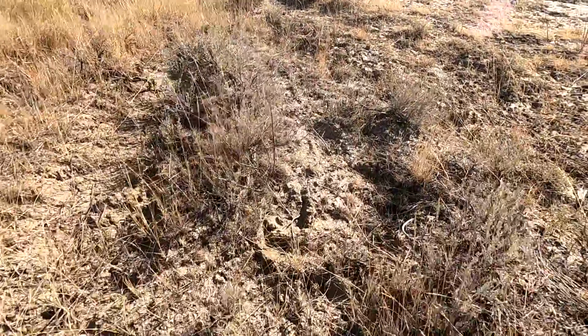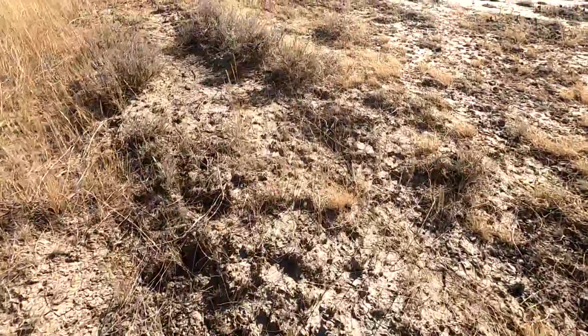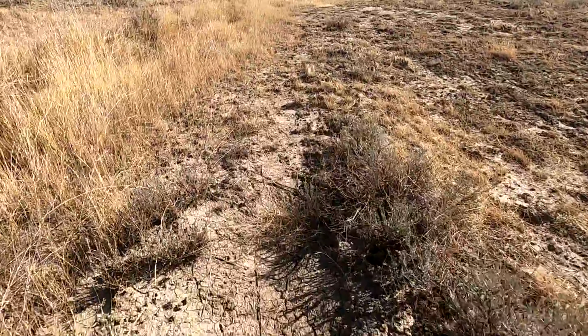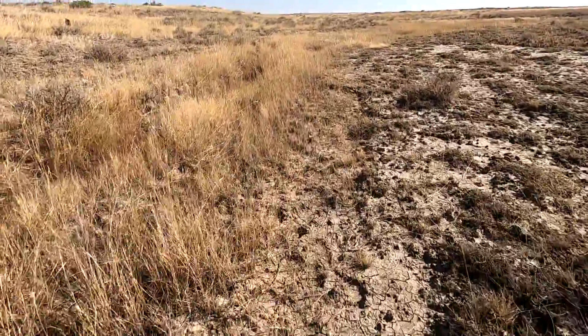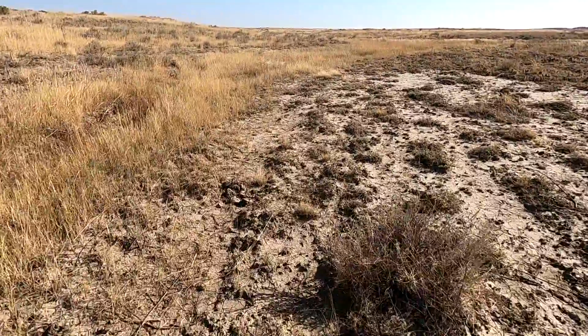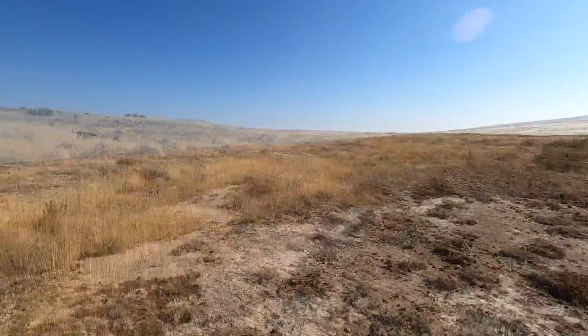Another thing to be really aware of if you're out in the scrublands like this is to watch for snakes. They are starting to slow down. It's cooler at nighttime, which makes them more sluggish, but you still don't want to step on one. So keep your eyes peeled and make sure you're safe.